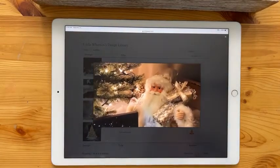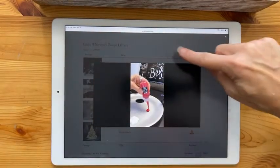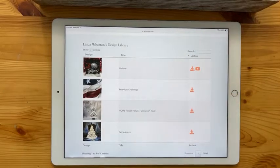Linda just admitted she's never painted this. Good thing it's still in her library. Oh my gosh, you're so funny. Okay, so isn't that cool?